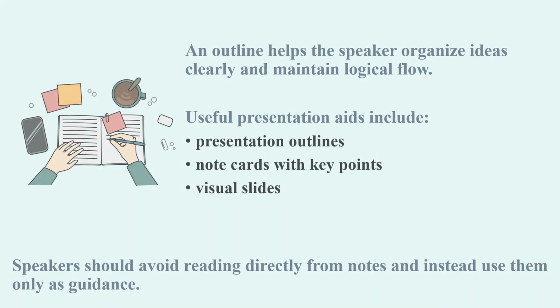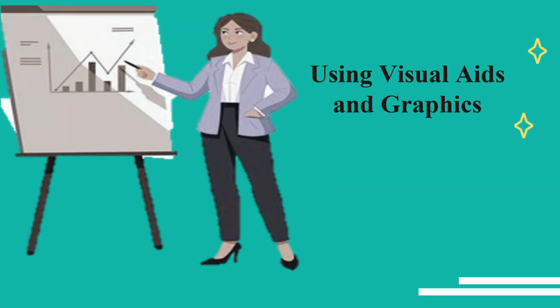So you also need to use visual aids and graphics. Visual aids are very useful in an engineering presentation because they help explain complex information, like figures, graphs, and tables.